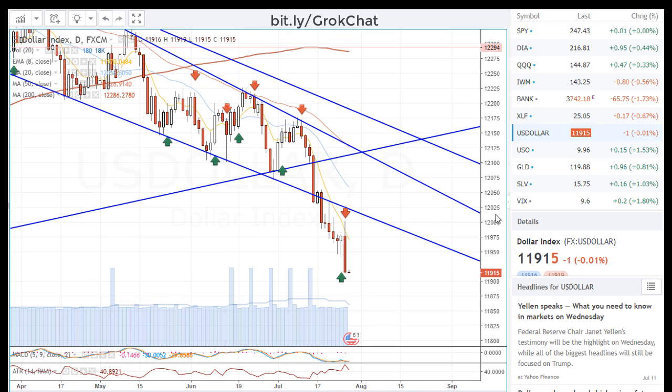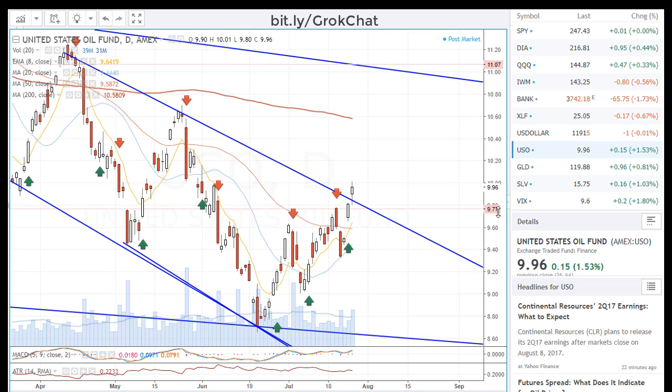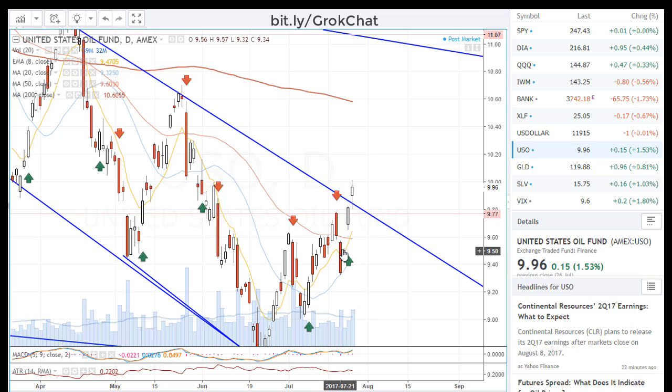Okay, and now we're going to take a look here. Crude oil, called it a buy yesterday. And this is one that actually went that direction. So there we are. We went higher.